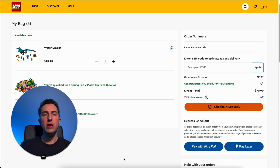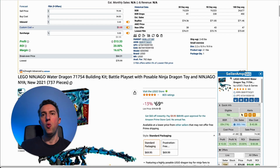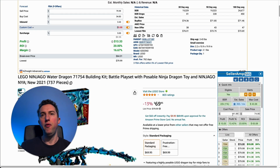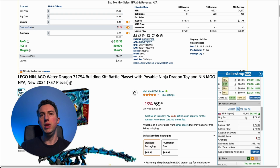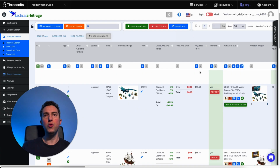So let's see if this one is profitable or not. We got 79.99 multiplied by 0.90 minus 30, 41.99. Wow, we barely made it on this one. 41.99, but we are still profitable, 23% ROI. So we can go ahead and buy this one. And again, you see how easy it is to go through the Tactical Arbitrage results and start getting deals that way, without spending hours upon hours doing this work manually.